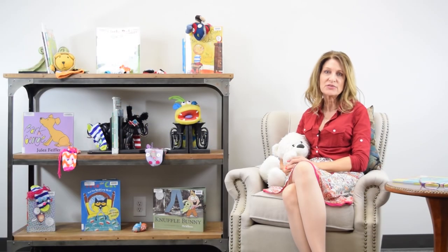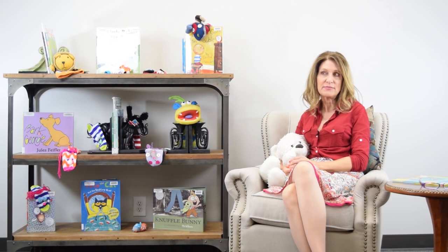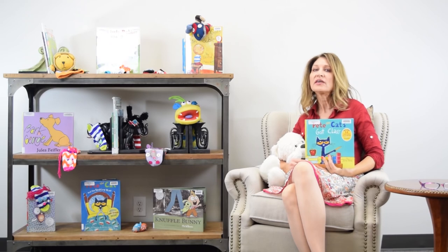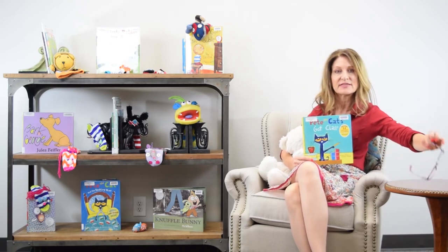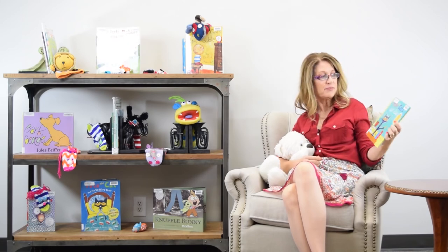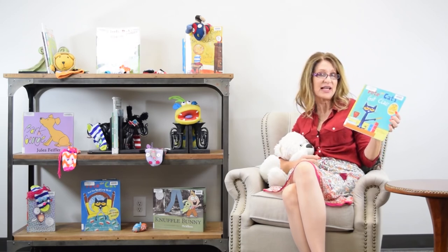Do you have a subject in school that you don't like very much? Well, Bear does, and it's math. Pete the Cat has a friend who does not like math, too. So Pete the Cat gets a really great idea on how to make learning fun. Let's put on the magic reading glasses, and we're going to read the story about how Pete the Cat's got class.